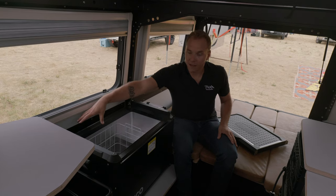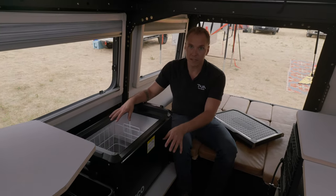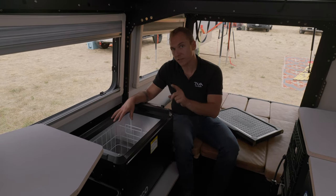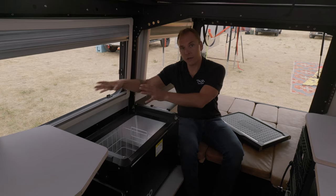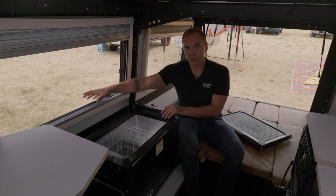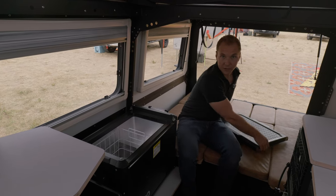This plugs in inside here, and this is its mounting spot for when you're going down the road, or if you wanted to keep it inside the trailer. However, just like the Cricket, there's a plug-in on the outside of the trailer, so you can take this outside and have it sitting right next to your trailer so you can access beverages from inside your campsite, not have to go inside your trailer.